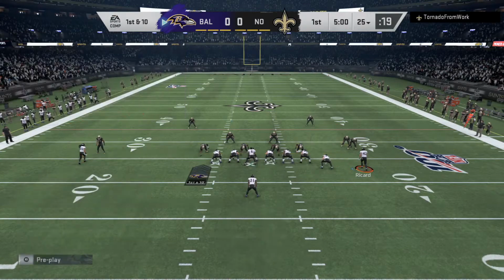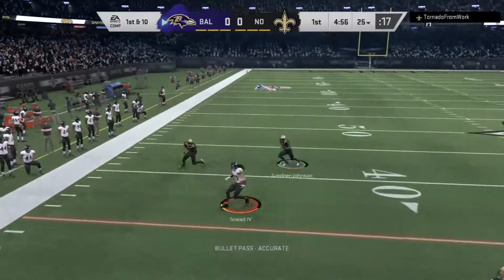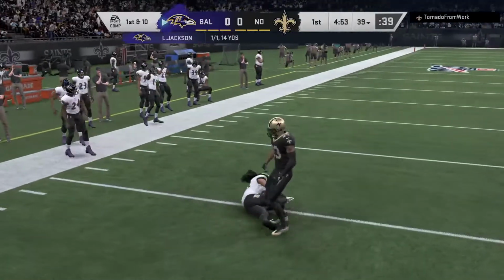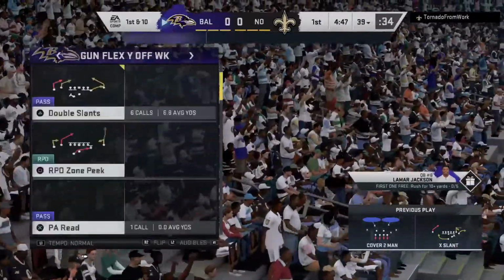Mike 56. It's going to be a long... Throwing on first down, it's Jackson. It's brought in here by Willie Snead. And he gets this one just shy of the 40. They'll mark him down at the 39. 14 yards there on the first play from scrimmage.